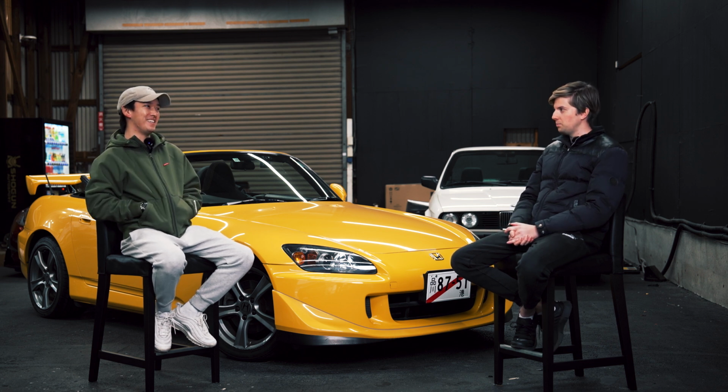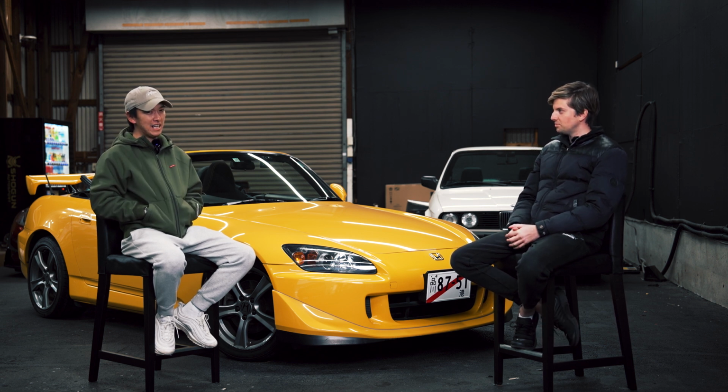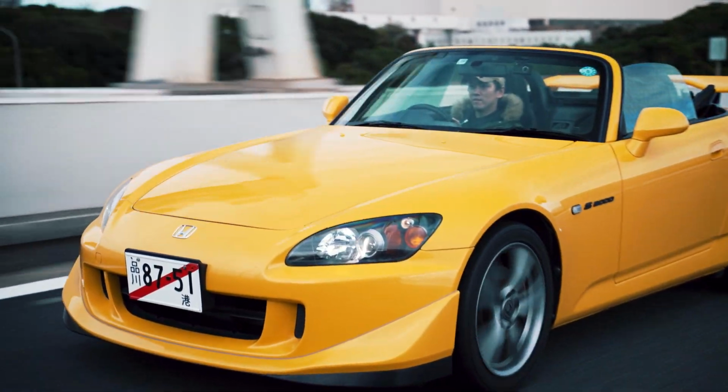And back in the day, especially every summer, it was pretty enjoyable having the S2000, because you can have the top down, you can have the AC on full blast, so you can still enjoy the summer with the top down on the S2K, of course, not to mention the autumn and the spring.